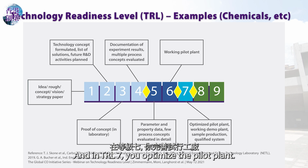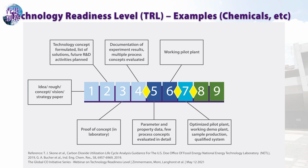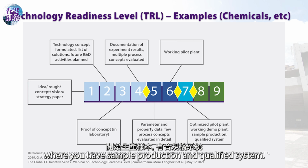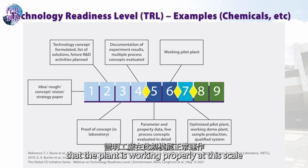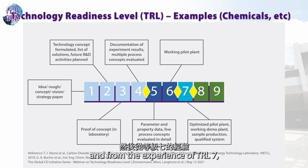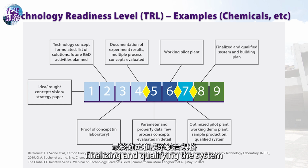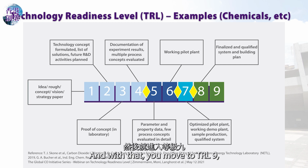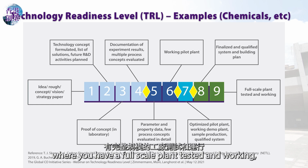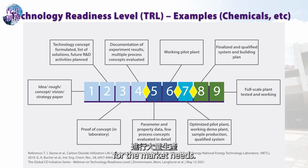And in TRL 7, you optimize the pilot plant. It is a working demonstration of the plant where you have sample production and a qualified system. That means you certify that the plant is working properly at this scale. And from the experience of TRL 7, you move on to TRL 8, where you work at finalizing and qualifying the system and also come out with a building plan. And with that, you move to TRL 9, where you have a full-scale plant tested and working. And this is where we talk about mass production for the market needs.